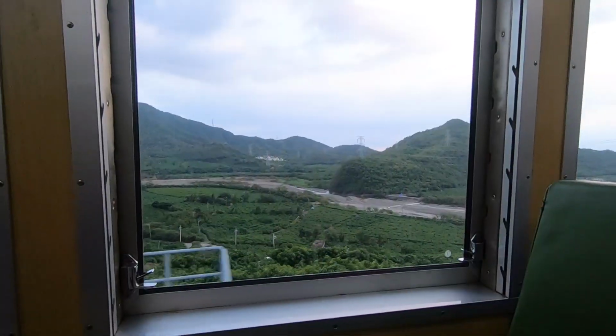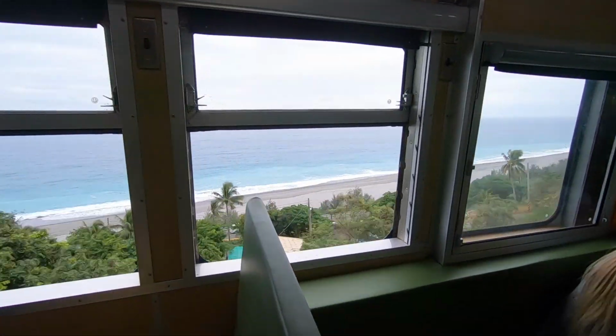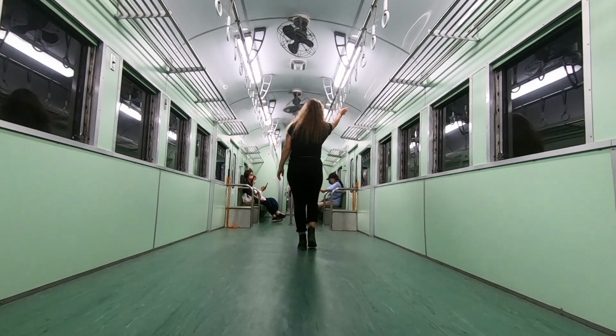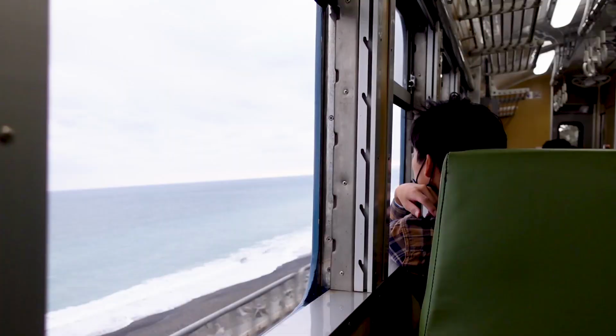So the train ride has begun, and I can't shoot anything while the train is going because it is so loud. It's very meditative. With the green interior, it's especially calming, and the sights are just insane. You can see the ocean on one side, mountains on the other side, and there's 2 different kinds of room. There's the seated area, and then there's also another area where people would just stand.